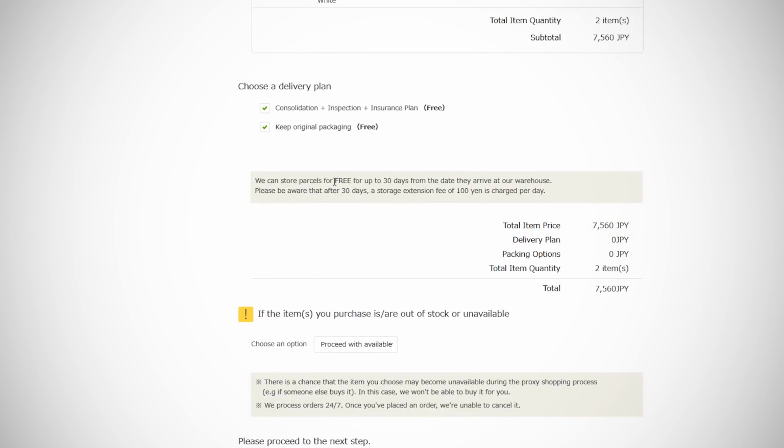Once you order, they'll store your parcels for free for up to 30 days from the date they arrive at the warehouse. That's for if you want to order multiple things over the course of a small amount of time and just have them all sent in one box. You can save on shipping that way slightly, but in my case, I'm probably just going to have all these sent over as they arrive, because again, I'm impatient and I want them now. On to the next step.